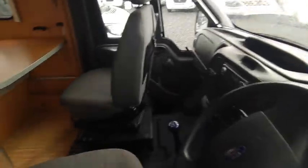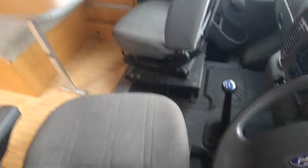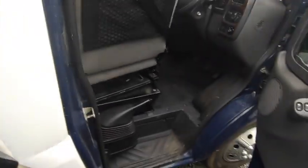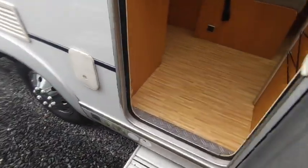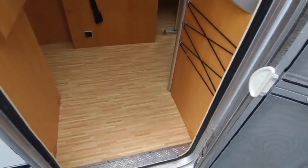At some stage in its life, I can't remember if these did have matching cab seat covers, but it doesn't anymore anyway. But these are standard Ford Transit seats. If you want to get some seat covers for them, dead easy in fairness to it. Just Google Ford Transit Mark 6, is it? I think it is. And you can get yourself a grand choice of them. So outside you've got the optional bike rack, awning, TV aerial, solar panel and habitation air conditioning system.